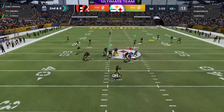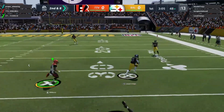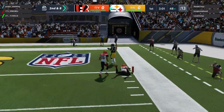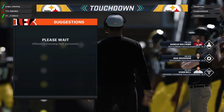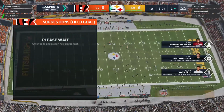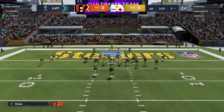They go play action with Jackson. Got a man, and he hits him in stride. Ezekiel Elliott gonna take it the distance. And into the end zone. Touchdown, Pittsburgh. Ezekiel Elliott, 52 yards. And the Steelers have taken a first quarter lead.